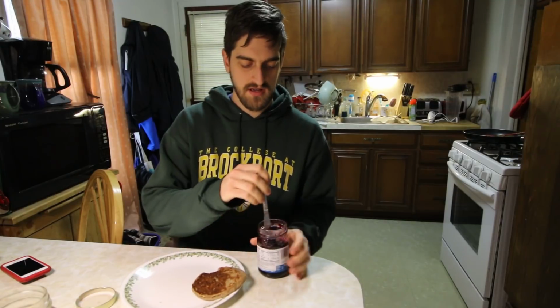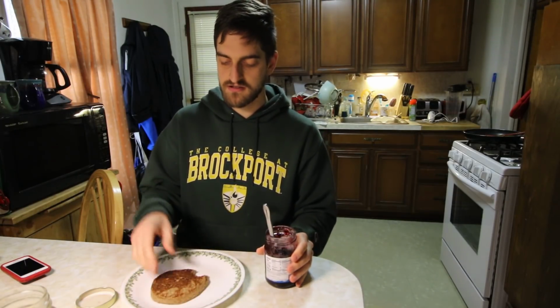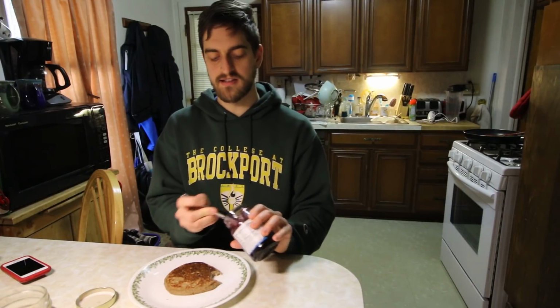Okay, I couldn't help but try this pancake. I just bit into it. Wasn't the best pancake I've ever had. These pancakes are really dense though. Maybe you can't tell just by hearing it, but I wish you could hold it right now because it is a dense, heavy pancake. So I'm gonna try this little one with blueberry jelly, and the next one will be with some maple syrup.